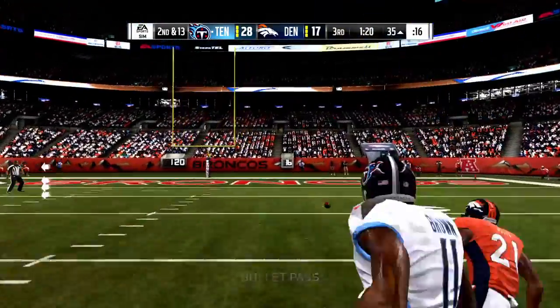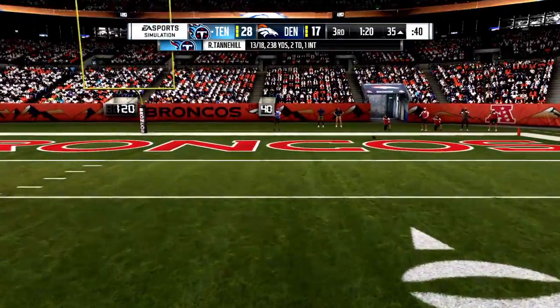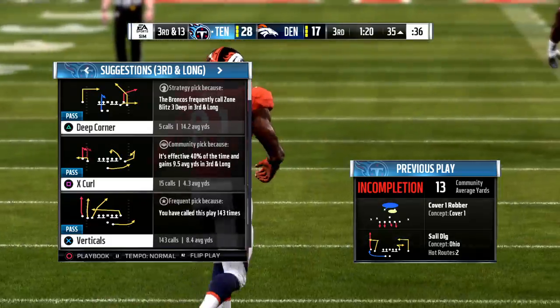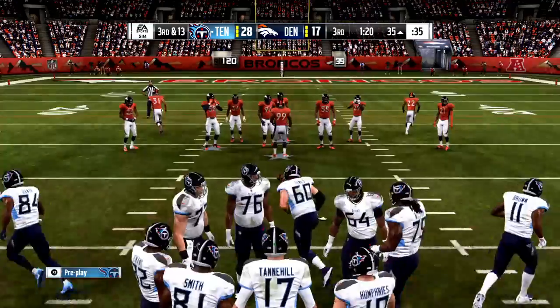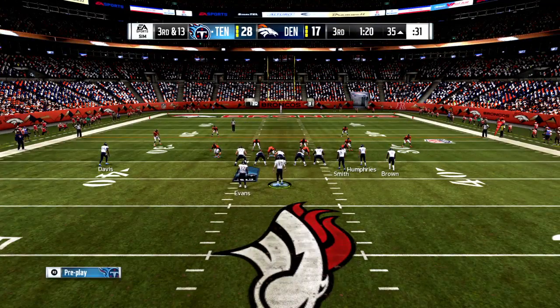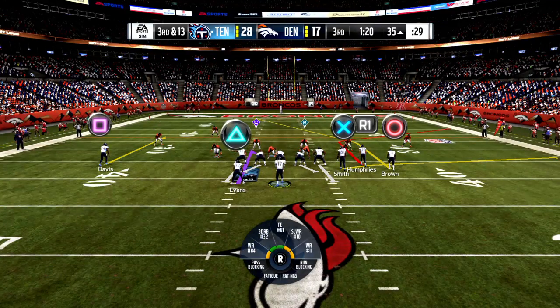Now Tannehill. And it's incomplete. Took a shot, couldn't connect. Well, they're slinging it, and then there's one you got to put a timer on, huh? I mean, that one came in hot. That came in hot, but overthrown out of his reach and incomplete.